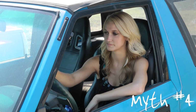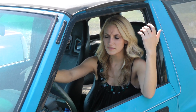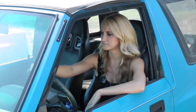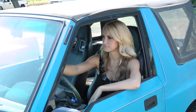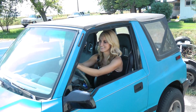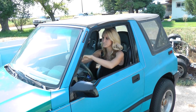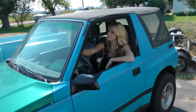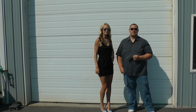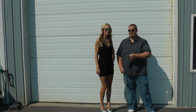Myth number 4. My car can't handle nitrous. That isn't true. Most V8 or larger engines with stock compression can run up to a 150 horsepower shot on premium pump gas. Most 4 or 6 cylinders can use up to a 75 horsepower shot on the same premium pump gas. Now that's true, but I'd probably recommend a 100 shot on a V8 and a 50 shot on a 4 or 6 cylinder just to be on the safe side. If you have any more questions or concerns, hit up the frequently asked questions section on NX's website, right here.